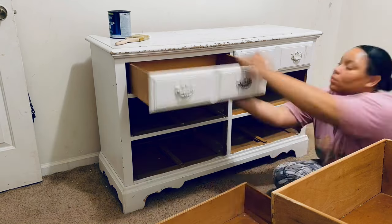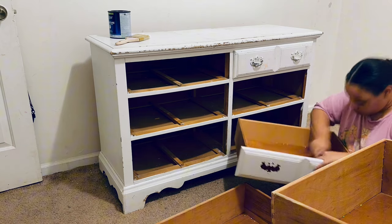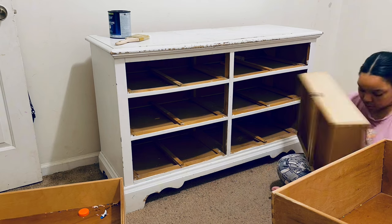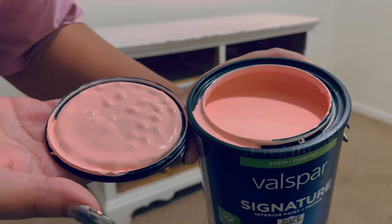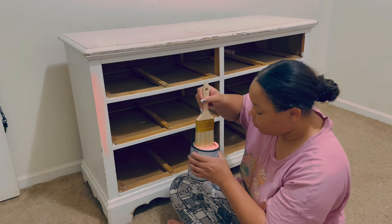Would y'all buy new handles for this piece, or would you just try to reuse them and save a coin and use the ones that already came with it and just redo them? I don't know, but I took all the handles off and got the drawers out of here. That is going to be an extra step that I did not expect to have to do. Once I took those things off, the drawers were just not cute.